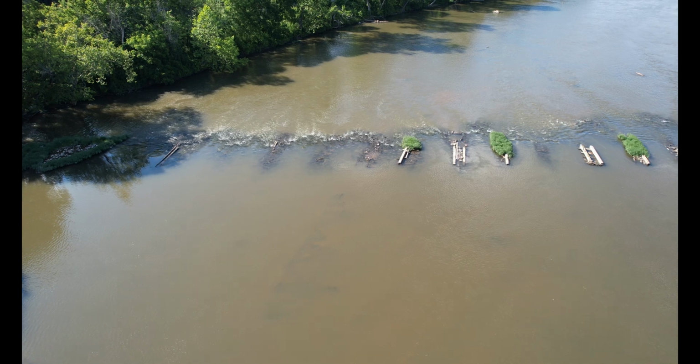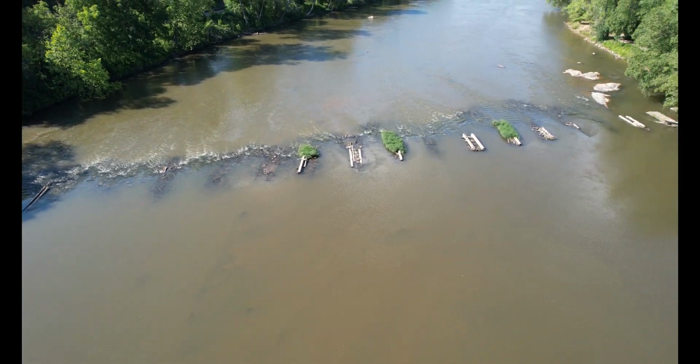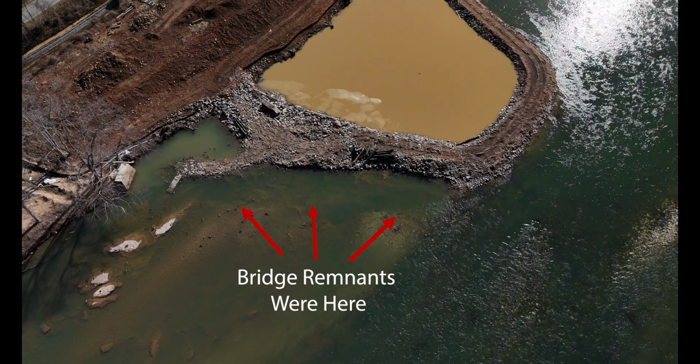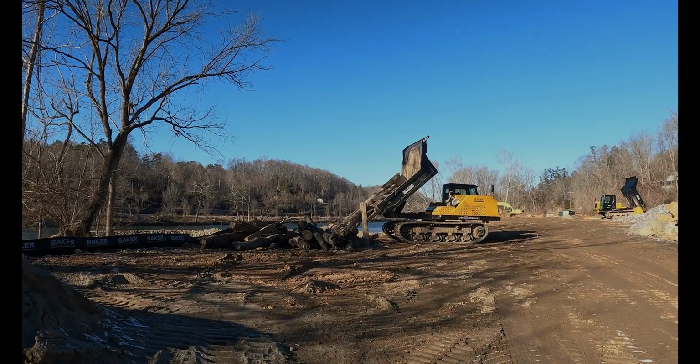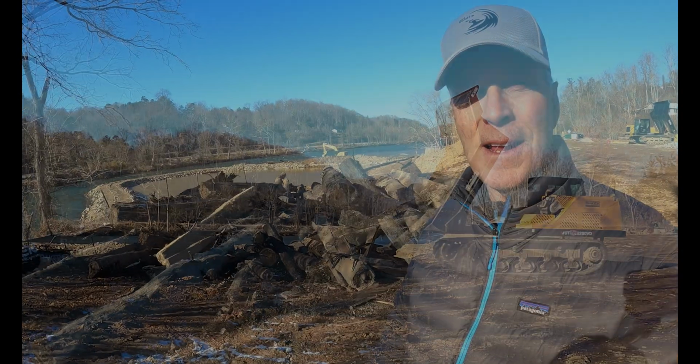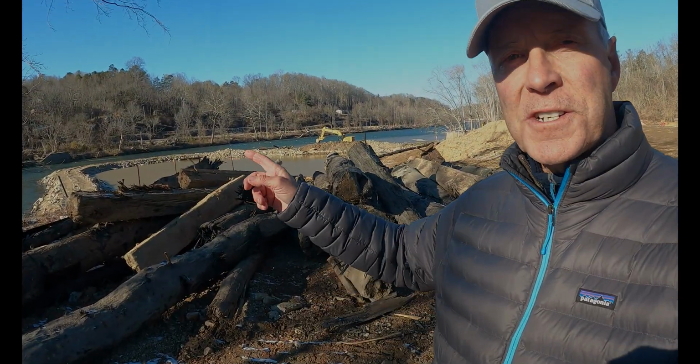As for the old railroad bridge remnants in the riverbed, Baker has made significant progress removing that debris from the right side of the river. We expect to finish cleaning up the rest of it when the work shifts to the left side of the river in a few months. And these are some of those very large timbers used to build the bridge pilings.